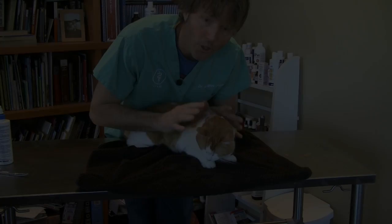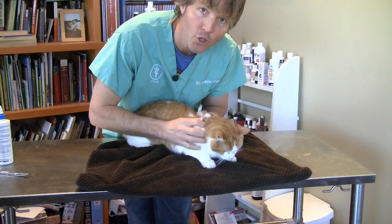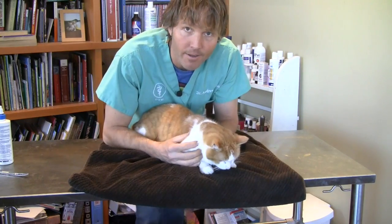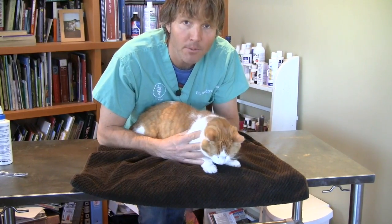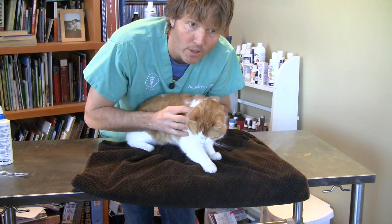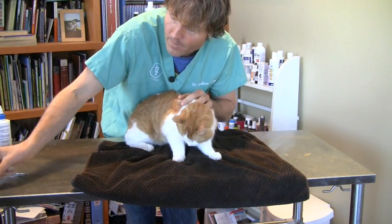The first thing I want you to do before you start doing anything to your dog or your cat, if they've got a bite wound or an abscess, is giving them something that's going to be a bit pain relieving and potentially a little bit sedating. So it's easier for you to one, look at them, and two, just more comfortable for them.